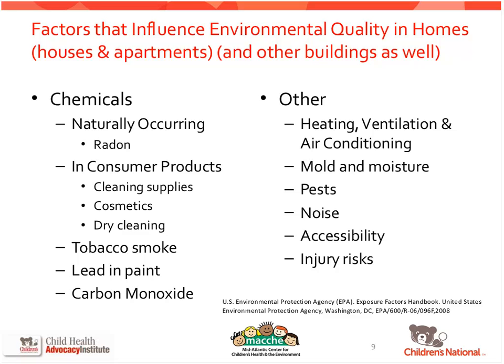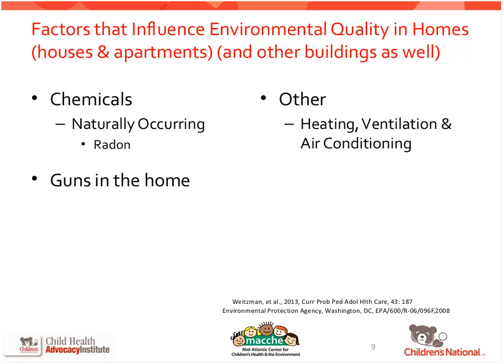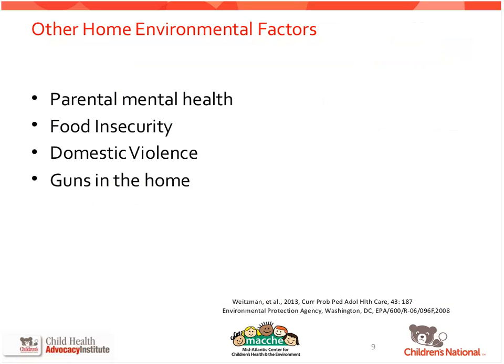Is the building accessible to individuals who have mobility or other kinds of problems, and what injury prevention activities have been undertaken in the home either during the time it's been built or during renovation or on a daily basis to prevent falls and burns and other kinds of injuries that can occur in a house, an apartment. When I say home, I'm being all-inclusive.